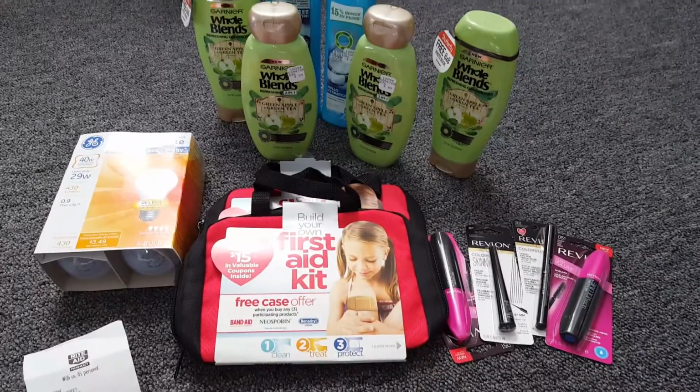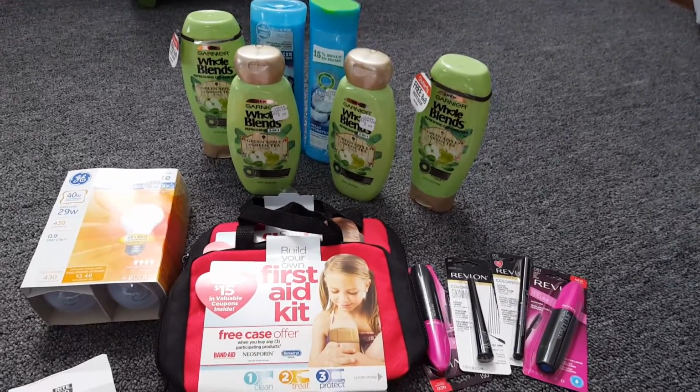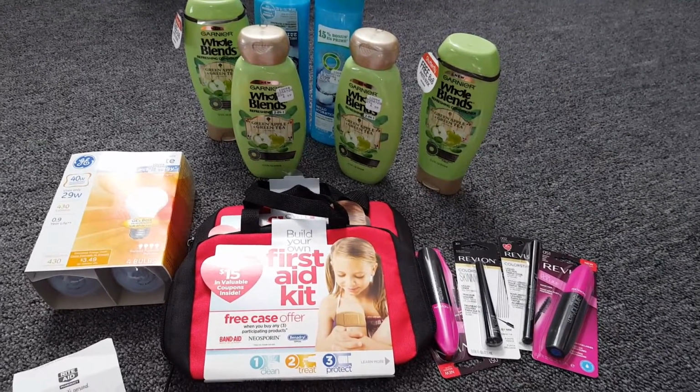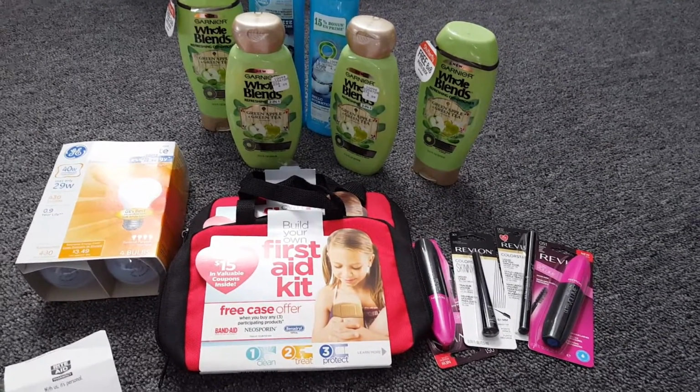Hi guys, I just wanted to quickly share this deal with you that I saw from Deals by Mary in order to accumulate Rake in the Points. This is my first Rake in the Points deal, so I just wanted to share it with you.